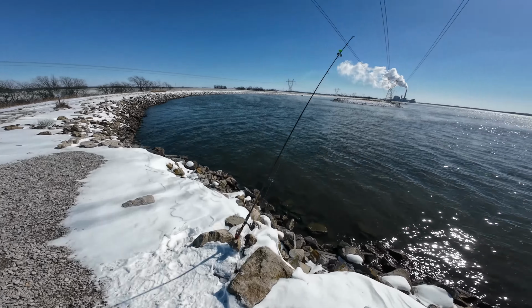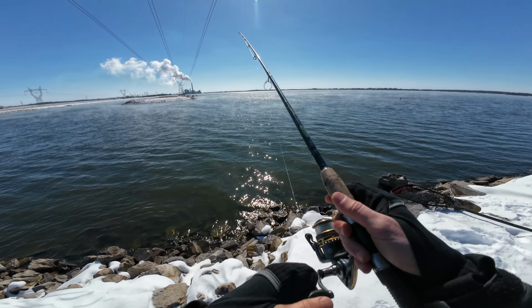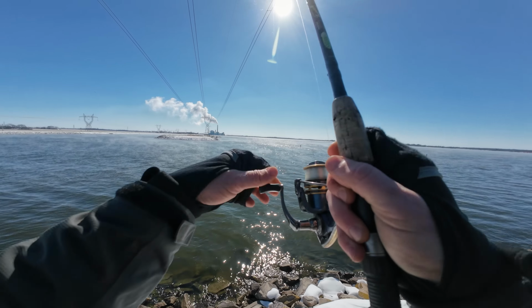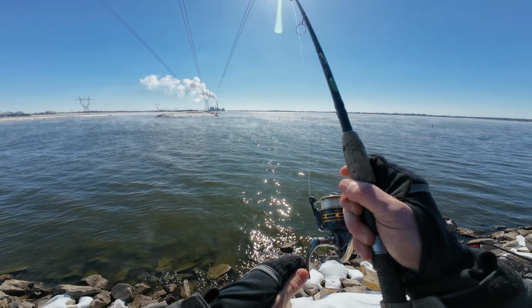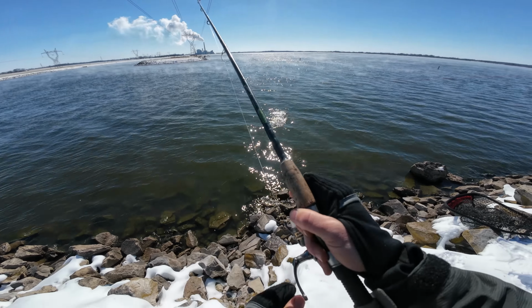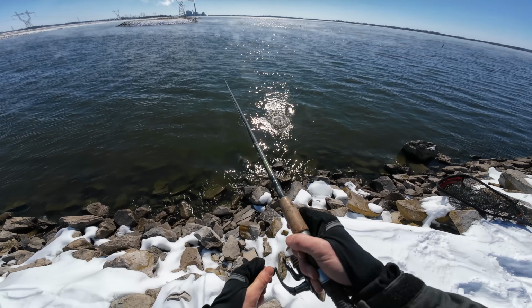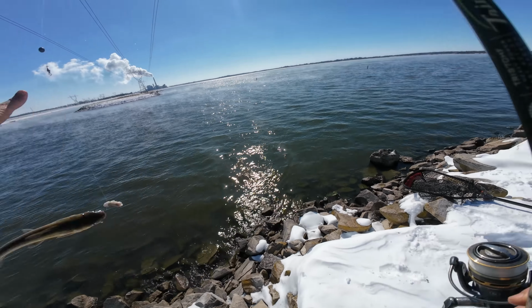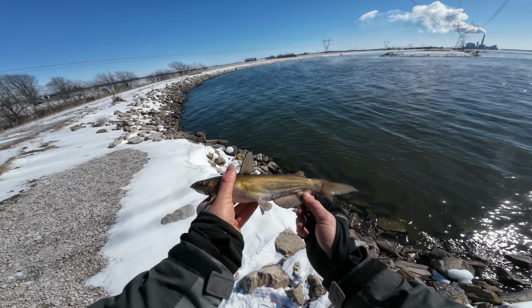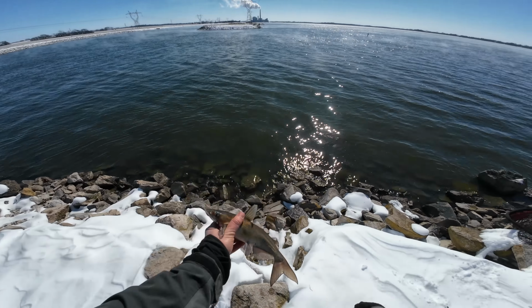Oh, there's a bite. There we go, fish on. Another really nice looking channel catfish, but nowhere near the size of fish that I'm hoping to catch today.